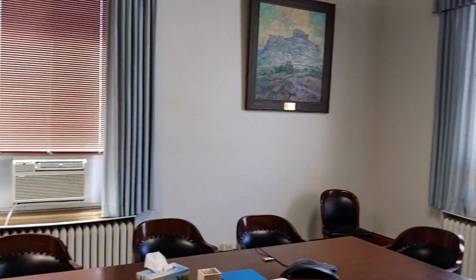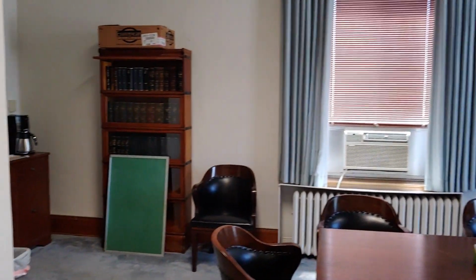Here is a conference room. And these pictures all around in here and out in the vestibule are very old, and they're all hand oil painted on canvas.